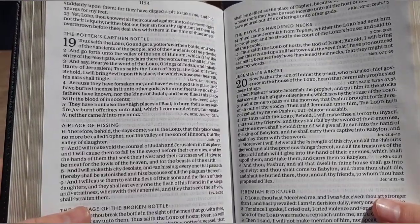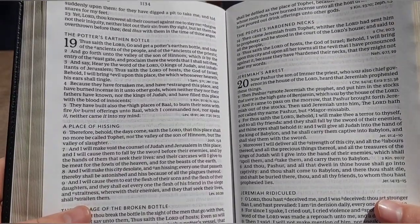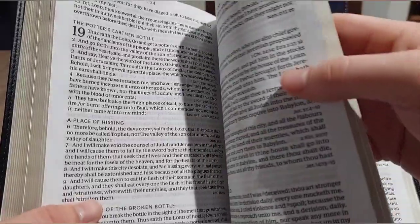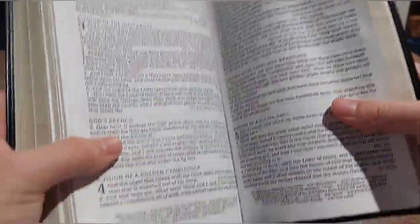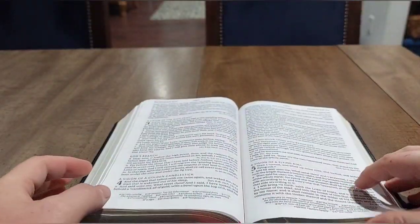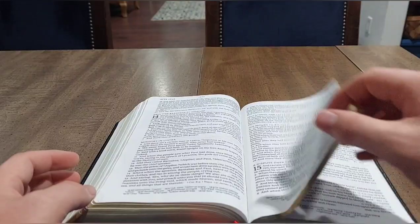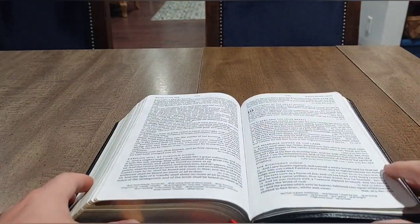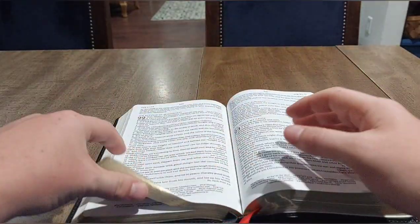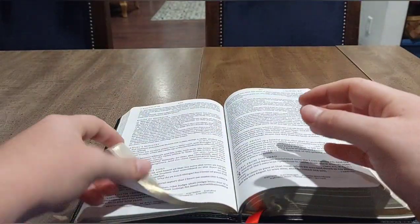So a verse by verse single column, beautiful font, very dark. Paper is nice and white. It's opaque enough for sure. Lays flat now pretty much everywhere. So there's Revelation. And then let's see if we can get it to lay flat in Genesis.